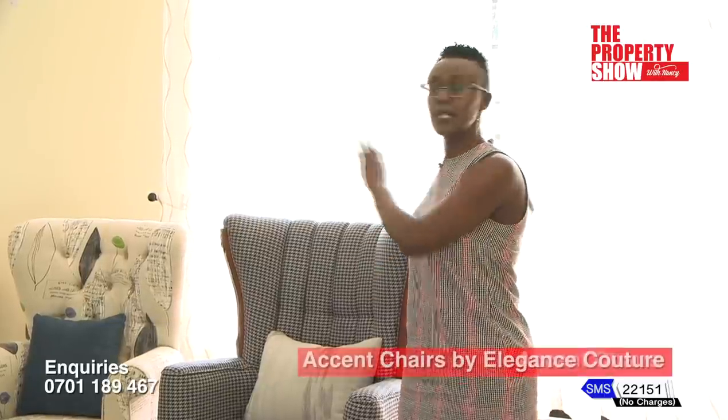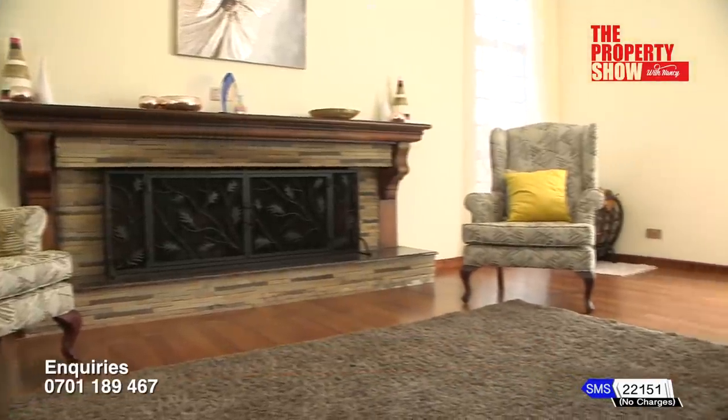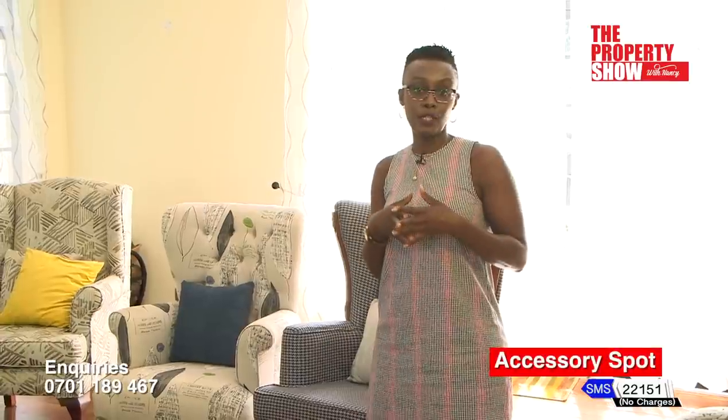And then also looking at where do you want to have it? Do you want to have it in a living room? Do you want to have it by your fireplace? Or do you want to have it in your bedroom? In which case then the size plays a big role and the functionality of the room.